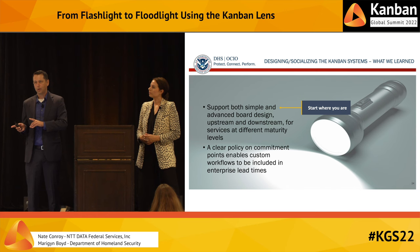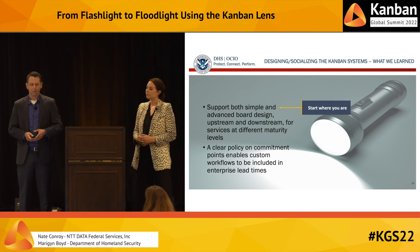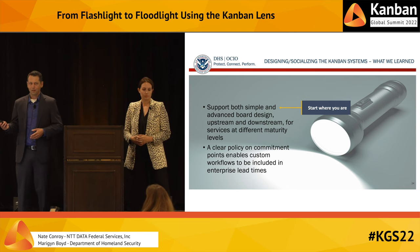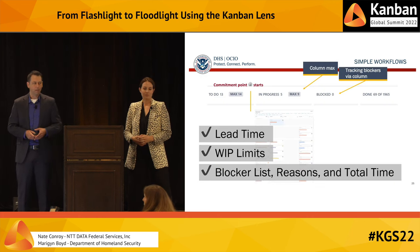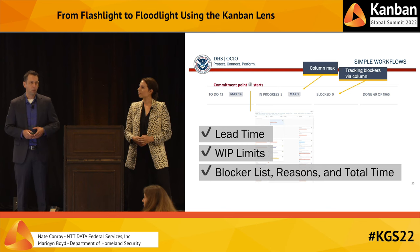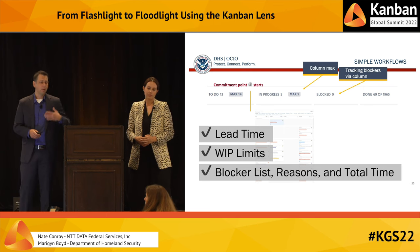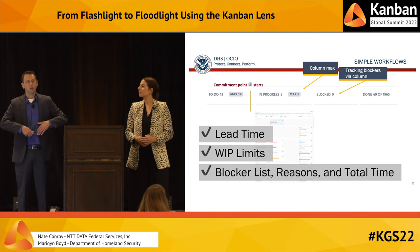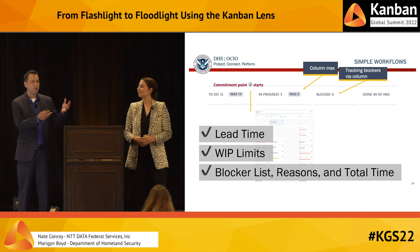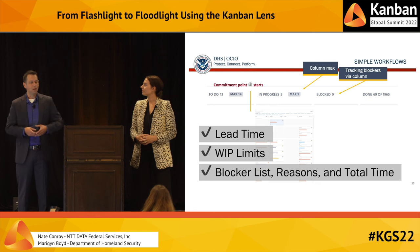Having a clear commitment point enabled us to design any custom workflows that people wanted, but we could still get enterprise lead times. And I just wanted to mention, essentially, the first one is just start where you are. That's what we really like. We were able to work with teams as they were and not put a lot of requirements on them to get started with our services. So we worked with service managers, scrum masters, and any team member who emerged as a leader to design or refine existing boards. Running a system for this long, there were boards that people really loved and tended and gardened, and other boards that had fallen by the wayside. And so we refined all of these.